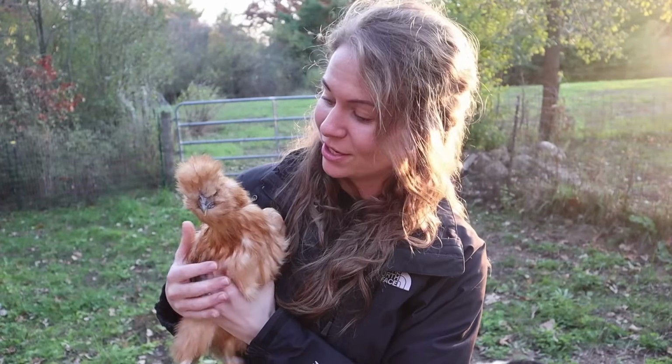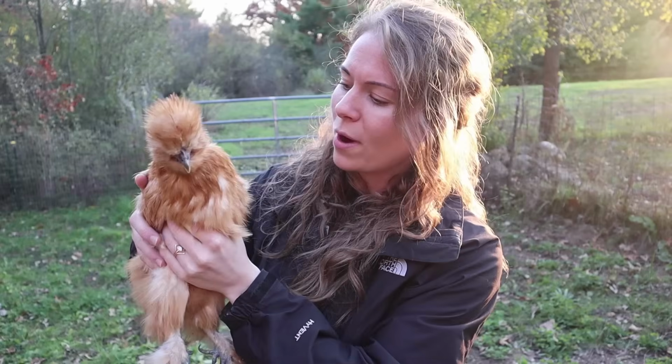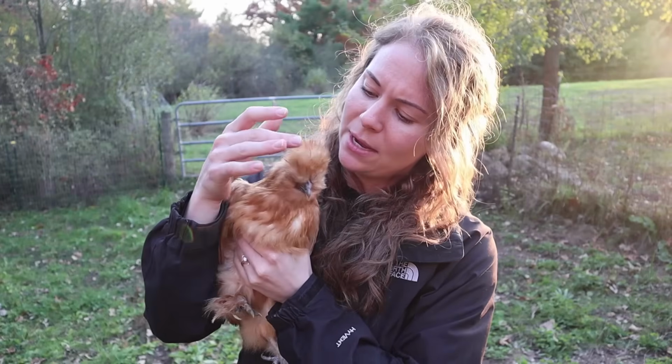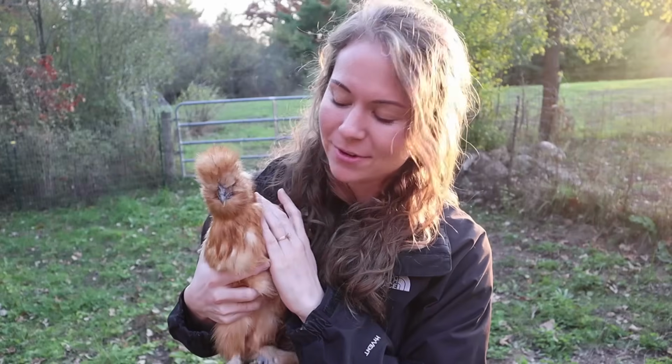Okay, the last one I have for you here is Little Miss Buttercup, and you might be thinking she looks a lot like Chester, which she does. She's actually quite a bit smaller, so that is the main difference. The other thing is she doesn't have this great big comb on her forehead that Chester had. I mean, really, look how teeny, she's teeny tiny.